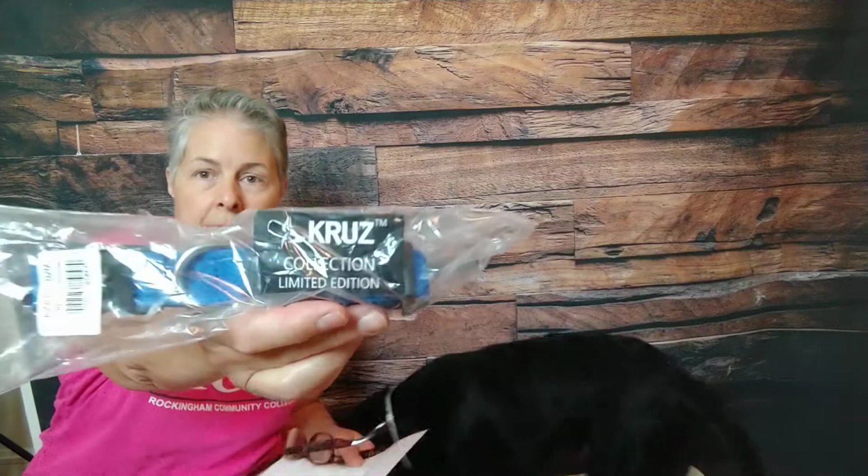So, I got online and I looked and looked, and I need something that he's going to be able to get in the water with because, oh yes, this one is a water dog. So, I ended up going with a Kruz collection. I just got it off Amazon, and they sent me a nice little letter before I even got the collar. So, I thought I'd read this to you.